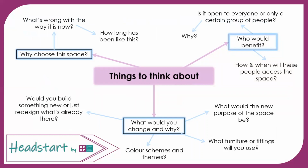So, some things we want you to think about. When you're choosing your space, think, what's wrong with the way it is now? Why isn't it working how it is? How long has it been like that? So maybe your room has been cluttered since you moved house, so you've just not had a chance to sort it out yet. Who would benefit? So is this space open to everyone, or is it only a certain group of people? Why would they benefit from that? How and when will people access the space?